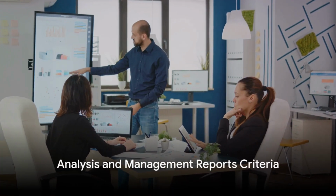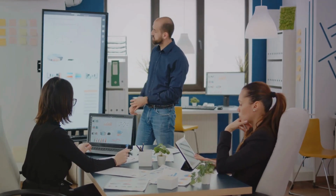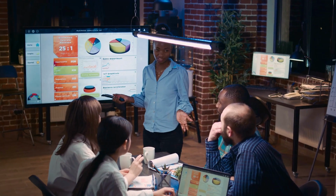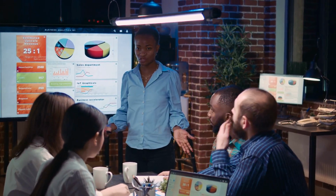Finally, criteria 25 to 30 pertain to analysis and management reports. These include identifying and addressing cost and schedule deviations, pinpointing root causes and corrective actions, aggregating data for project-level insights, and forecasting project completion date and cost.